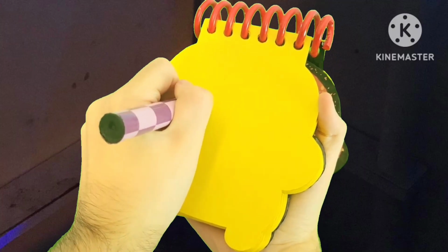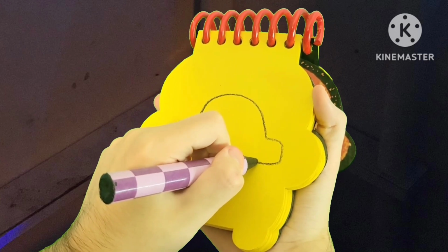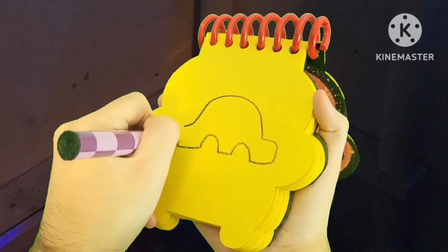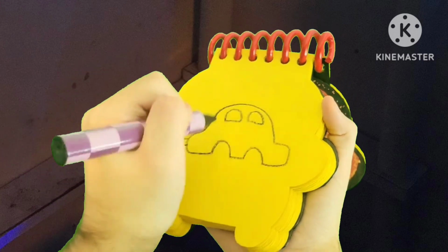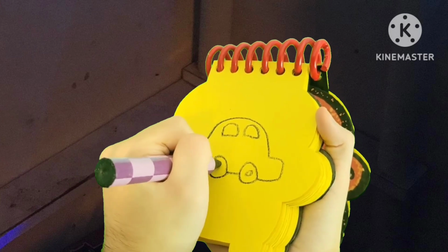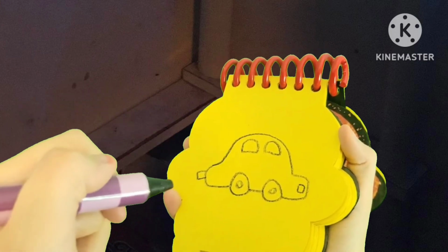We start with a curve that goes up and then goes down, with two lines that go up and go over here. And we draw a little rectangle there, some windows on the top, some lines down with two circles inside for wheels, and another line over here. And there, a car.